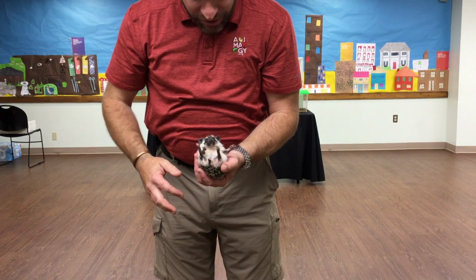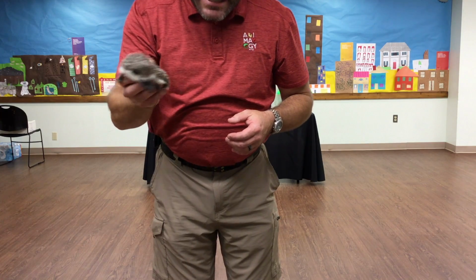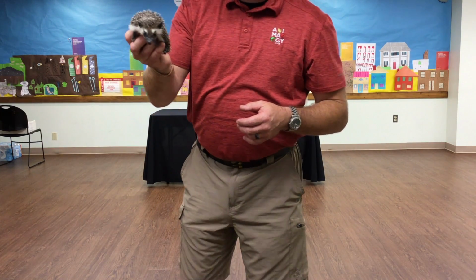This is where we're doing our yoga for us. And what she's going to do is she's going to put her nose to the ground, sniff around, eating those beetles, snails, slugs, and grubs.